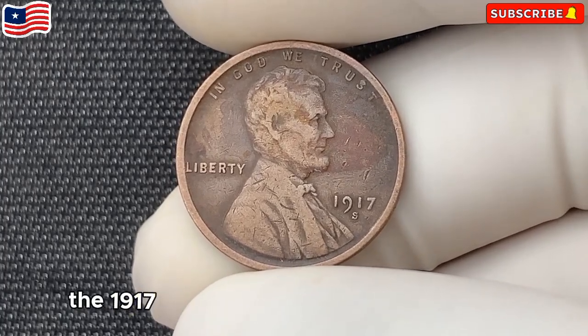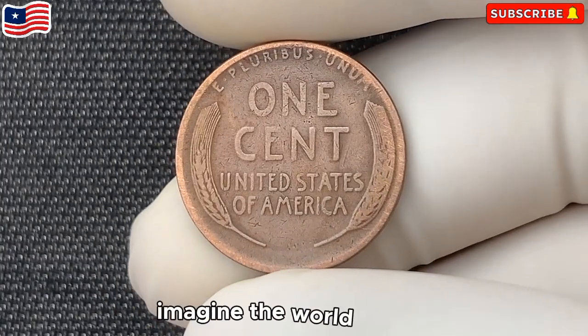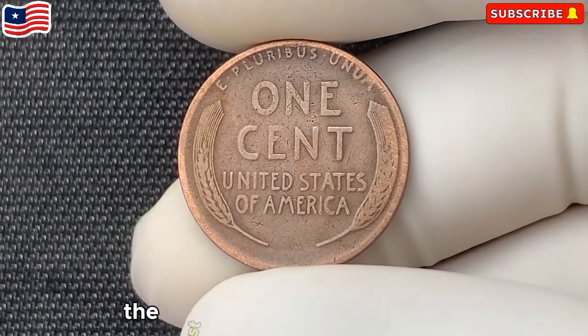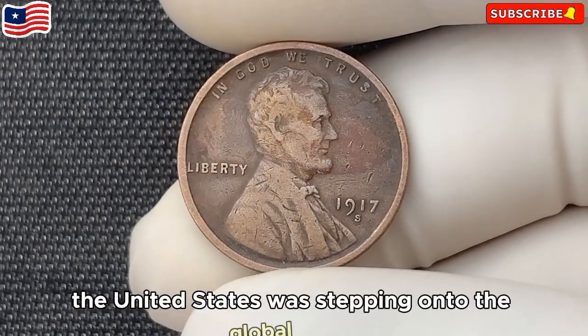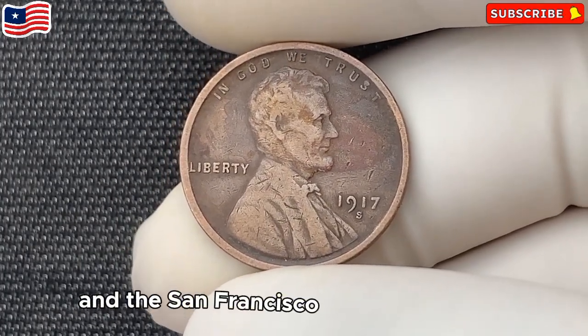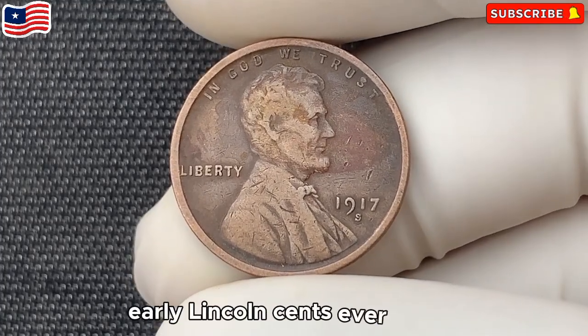The 1917 wheat penny is a piece of pure history. Imagine the world in 1917. The First World War was raging, the United States was stepping onto the global stage, and the San Francisco Mint was quietly producing one of the rarest early Lincoln cents ever struck.